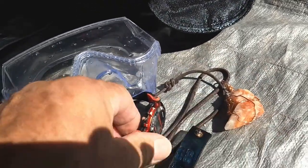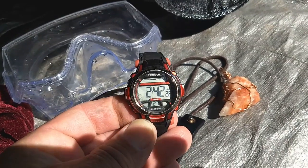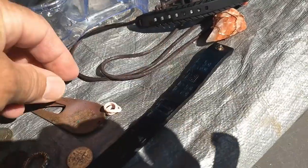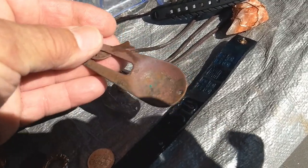And we found this watch. It was still working. Looks like the dime store variety, though. Nothing too special. You saw the mask, bracelet, and this old spoon's kind of interesting. Really tarnished. I wonder how old that is.